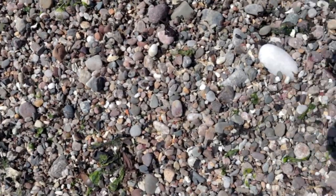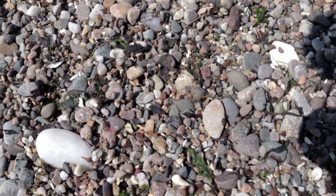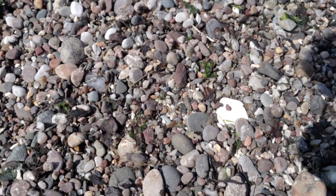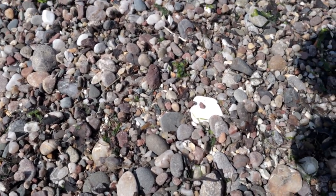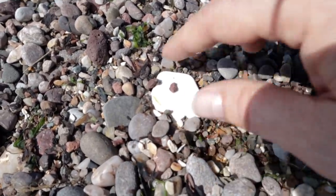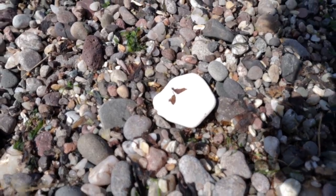So we've come a bit further up the beach to see what we can find. We weren't really finding any sea glass down there or any pottery, but some beautiful wee pebbles. Now we did find some sea glass, we found one nice wee bit of pottery here though, no markings, very plain piece.